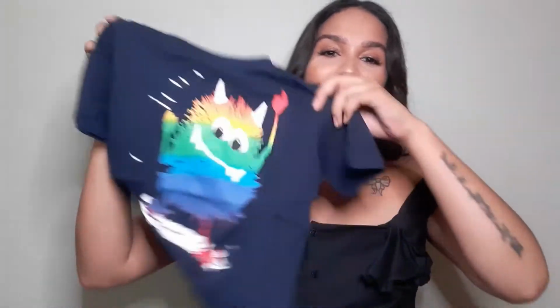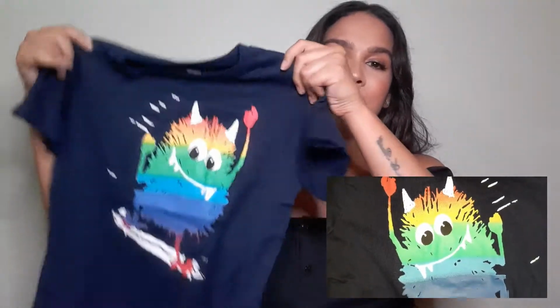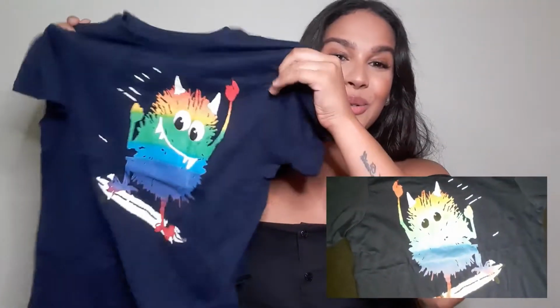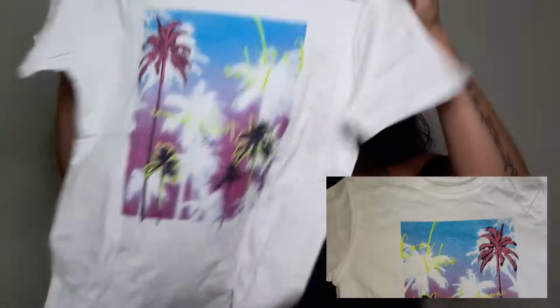So the first option that I got is this really cute, oh my gosh, this is a really cute monster navy blue shirt, and this is size 6 to 7. It is so cute. When I told him that he got this, he so wanted to shoot this video, but he's fast asleep right now, so tomorrow he's gonna get to see his clothes. He's gonna be so excited. This is very, very cute. Okay, on to the next item. We have this white shirt with palm trees on it. It looks just like this.